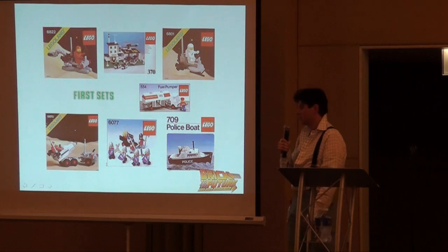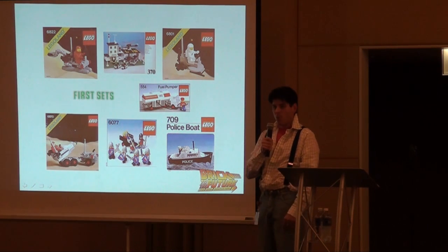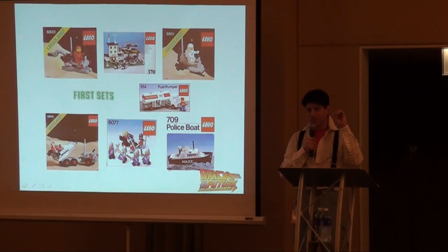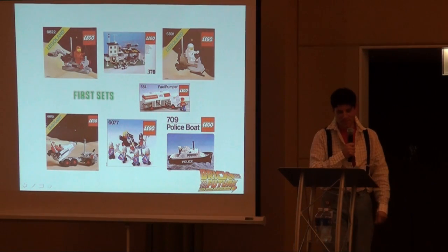In 1961, we have the wheel. Oh, the wheel. Y'all remember those ugly little wheels, red wheels with the black tires on them?